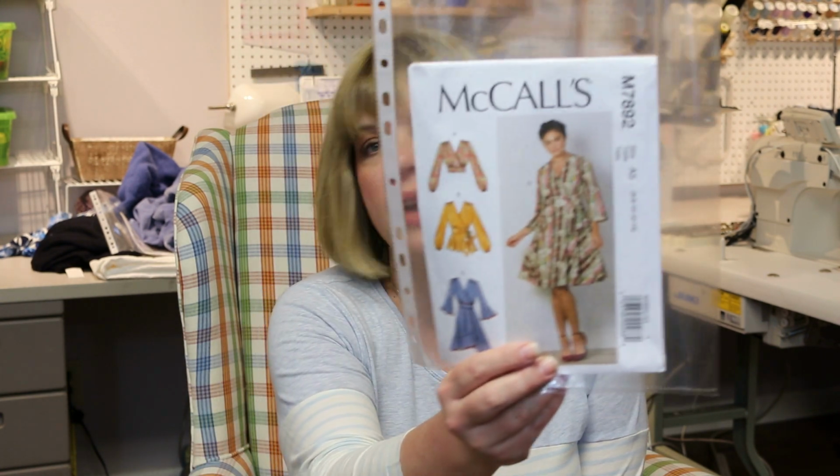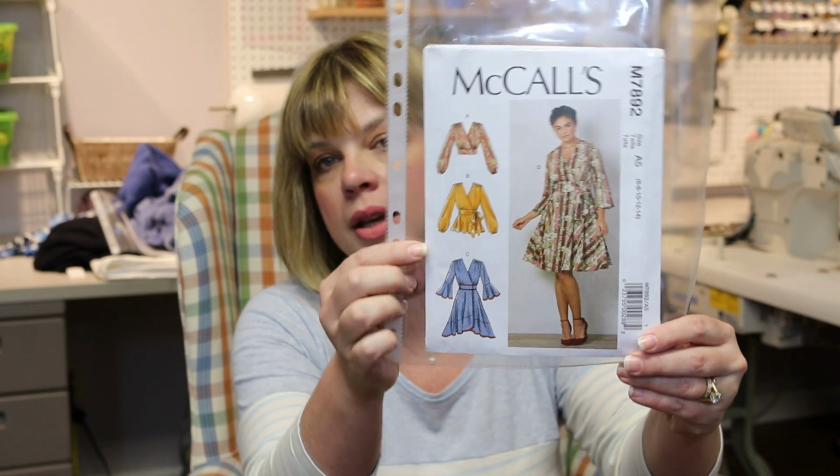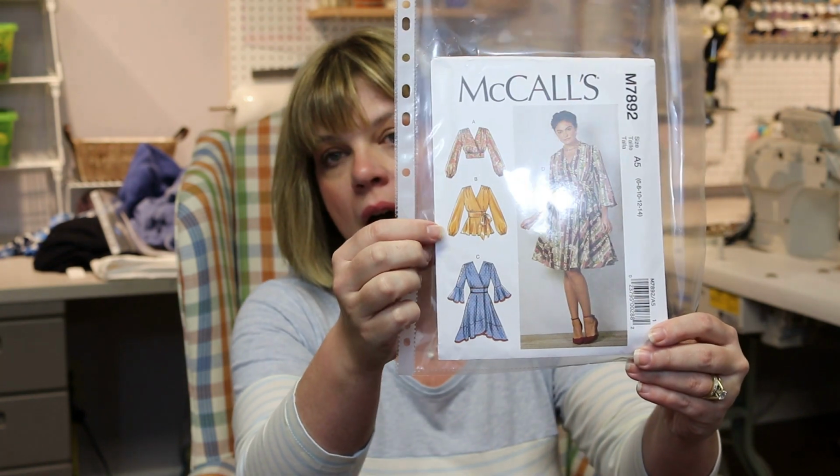I was actually going through all of my tops and trying to decide. Wrap tops are supposed to be good for both my soft classic and my inverted triangle, because they kind of give me a waist, and the wrap interest draws the line down for my larger bust. I kind of had forgotten, I bought this pattern more for the dress, and then Emily Hallman had pulled it out to make the top, and I was like, oh my gosh, I have that pattern. It's a new one. It's McCall's 7892, and I'm going to do the wrap top here.